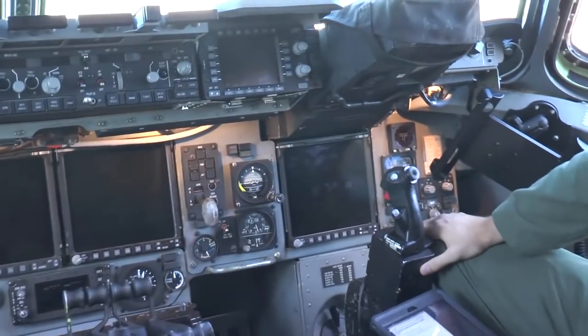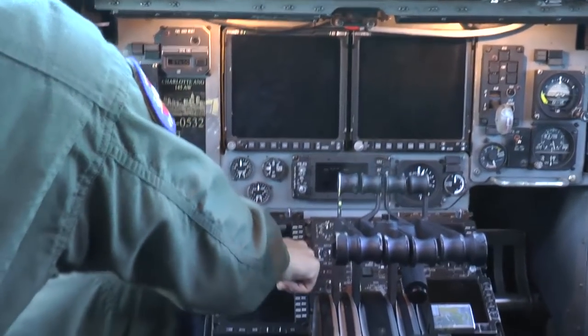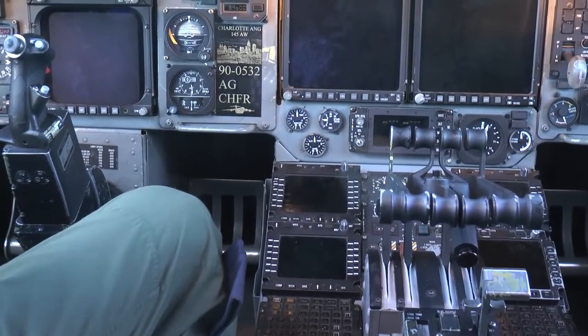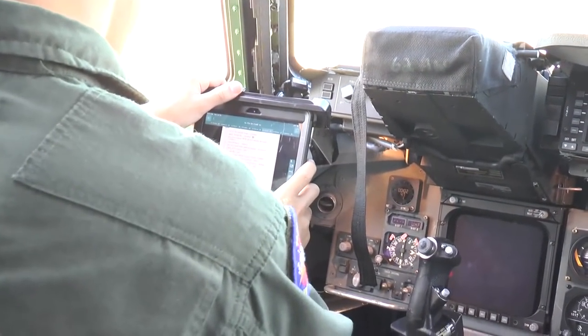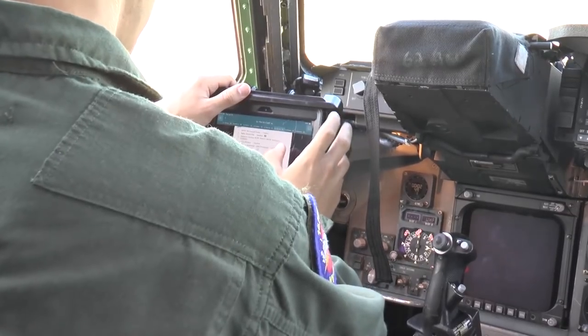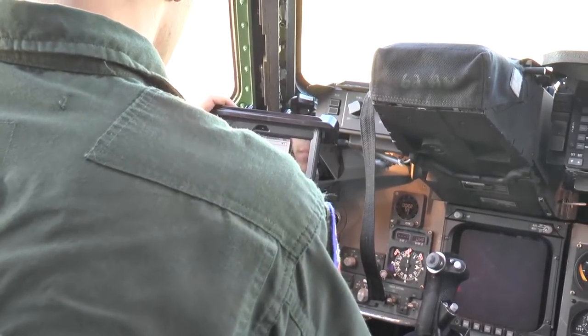It is, yes. The airplanes are very smart nowadays, and they tell us a lot of stuff. They will tell us if something's wrong, and we have those checklists all on those iPads right there. They have checklists and emergency procedures for us to run depending on what is going wrong.